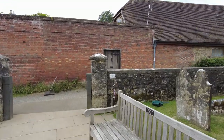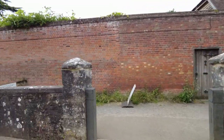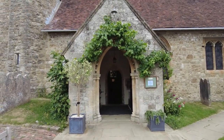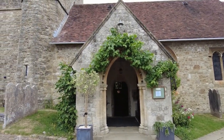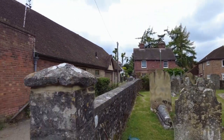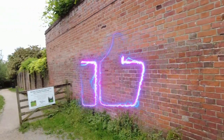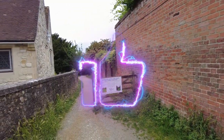So there you go. I hope you enjoyed that one. Couldn't say a lot inside because there's a lady practicing on the organ there. But a delightful little church, nevertheless. It's been nice to have the time to actually get around and have a look at another location, another church.